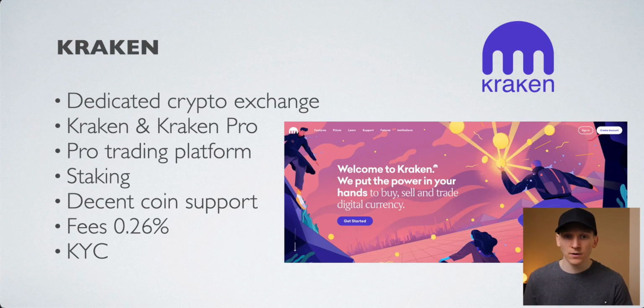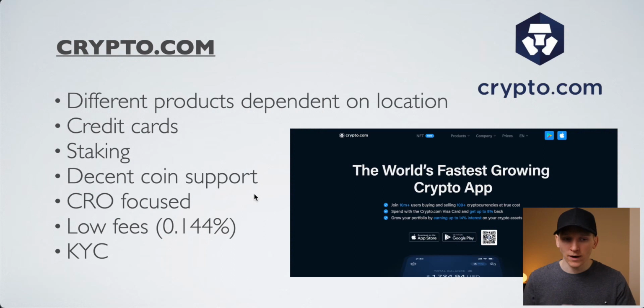We also have Kraken, which is a dedicated crypto exchange. You have Kraken and Kraken Pro. In my opinion, Kraken Pro is really great for pros. A lot of information there, pretty much everything I would want when trading. You get some good staking products, not support for every crypto when staking, but the ones they do support have very good rates of return. They have very decent coin support overall. If you're in America, you might want to check this one out. The fees are very low, 0.26% or below, depending how much you trade. You do need to give them your ID documents.